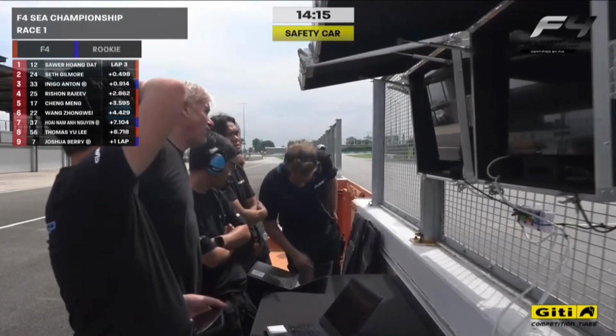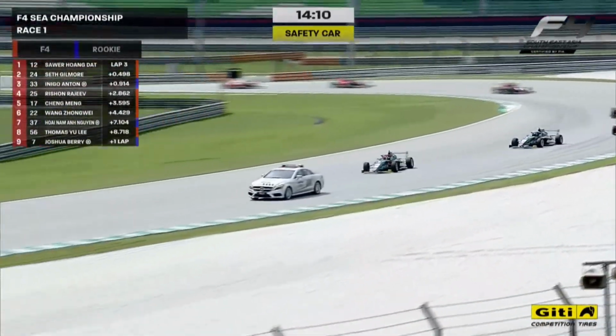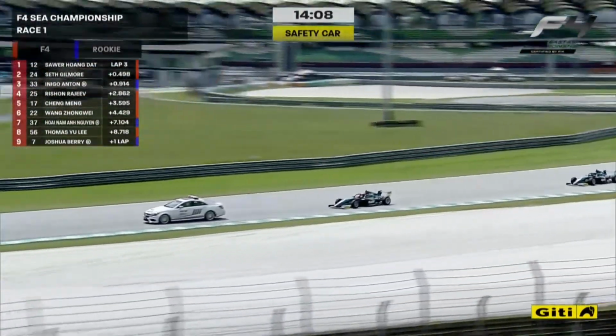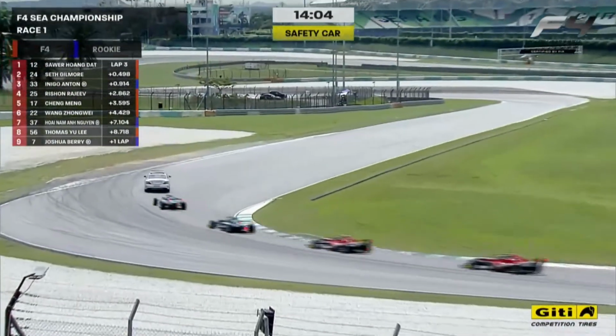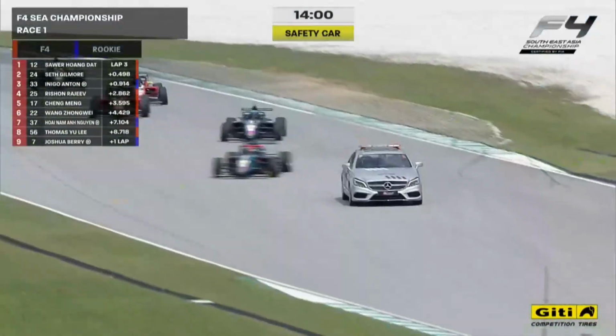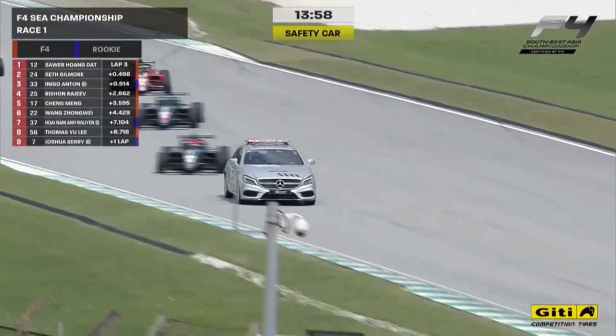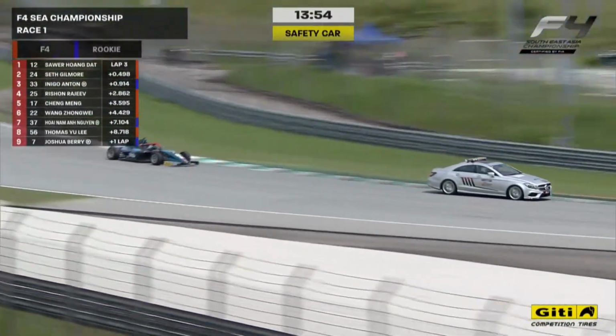So there are the Evans GP crew, just assessing the situation. They've still got 4 cars running. 1 and 2 for Alex Sawyer and Seth Gilmore. And then we've got Cheng Meng in P5 and Thomas Yu Lee in 8th position. So they've got a little bit of everything, really, in this race. They've got front runners, they've got a midfielder, and they've got a tail ender. So Evans GP living the entire experience in this F4 Southeast Asia Championship race.